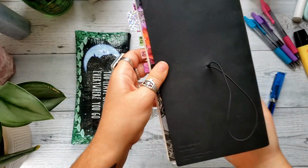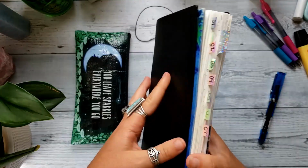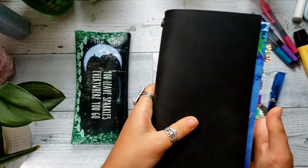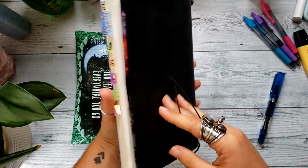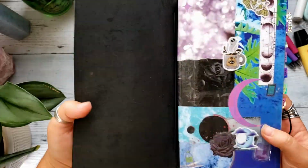I have it housed in a Traveler's notebook by the Traveler's Company. So the OG in a black color. I got this secondhand from someone, and I really love it. I'm so happy to finally have the black one.